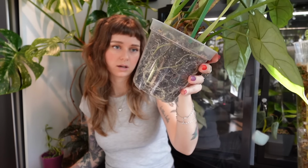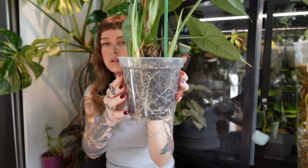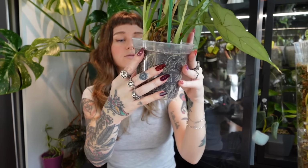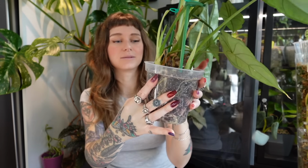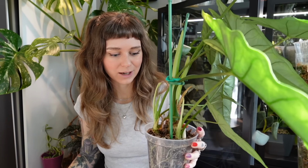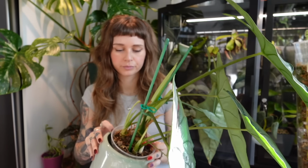Anyways, I was gonna say that it's due for a repot, as you can see. So maybe I will have to do that sooner rather than later so I can see what's going on in the root system there, because that's weird. But yeah, this is one that I wanted to mention as another alocasia option if you're looking for something a little bit hardier that's not just going to immediately wilt and throw a fit when you miss a watering.